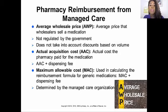And then the next one is the maximum allowable cost. Okay, this is used when it's time to calculate the reimbursement formula for generic medications, and the maximum allowable cost is going to be one fee. So you may have $10 for the maximum allowable cost, and then you may have a dispensing fee of $2.50. Okay, and that's typically determined by the managed care organization. Who is the managed care organization? That's the HMOs, like your Blue Cross Blue Shield, your Aetna, okay, your Humana, okay, PPOs, okay, still Blue Cross Blue Shield also has a PPO plan, so does Aetna, so does Humana.